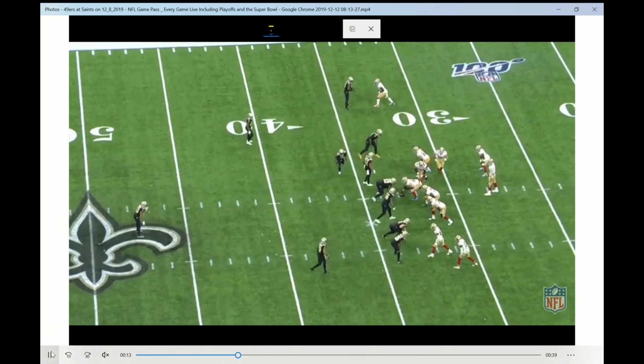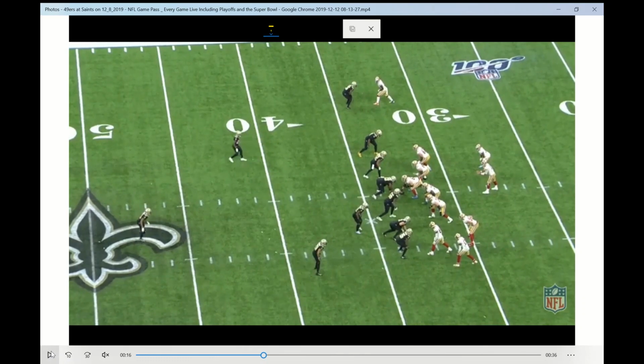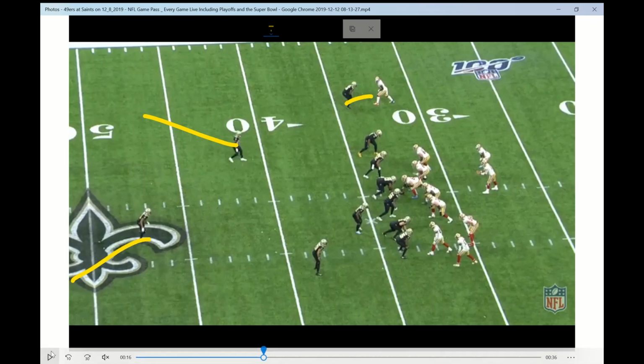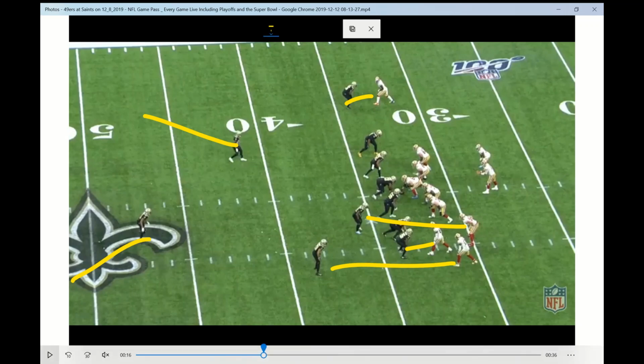All right, guys, critical situation here. 4th down and 2 for the Niners. Everybody knows what's about to happen, but let me break it down for you because it's got a little bit more to it than meets the eye. So the Saints are going to end up dropping off into a cover 2 look, but they're going to man up everything underneath, right? We're going to be manned here, and manned here.